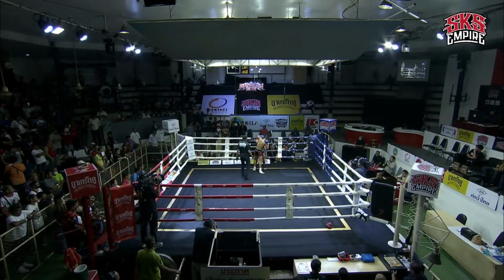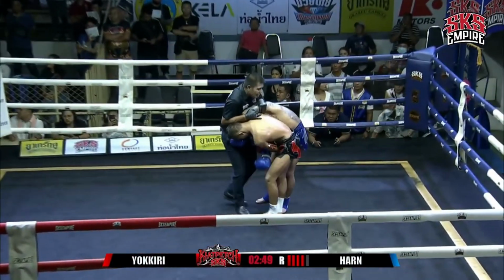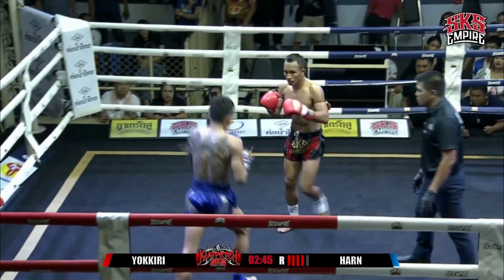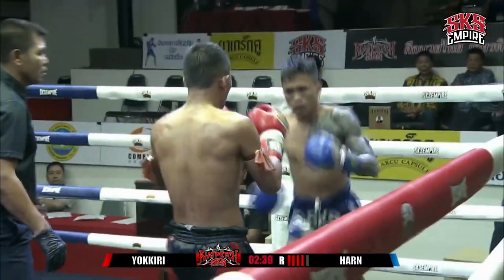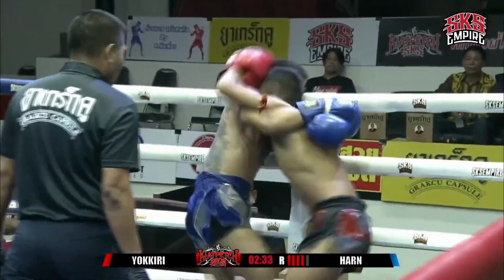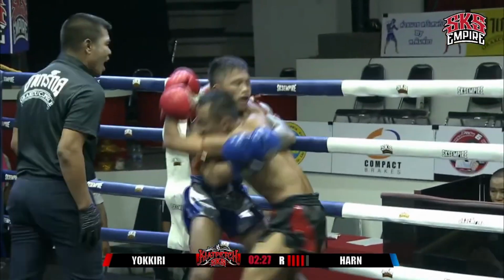So here we are, round 4. Yokkiri TN Muay Thai taking on Harn Kiatpetch in the blue, locking up in a headlock like a school bully trying to take the tuck shop money. And Harn sends a beautiful elbow and another elbow as well. Harn's elbows have been fantastic as he teeps Yokkiri to the canvas. And now Yokkiri charges in with the clinch and attempts some knees as well, trying to gain back some of the motion.